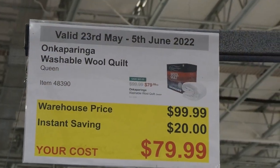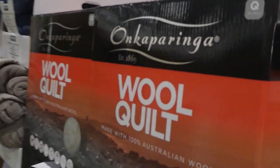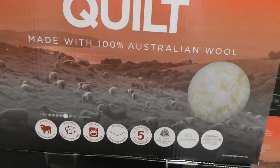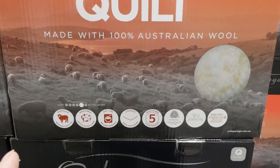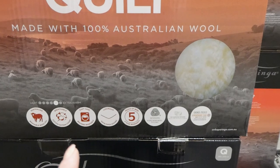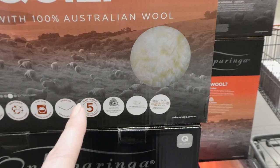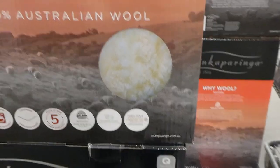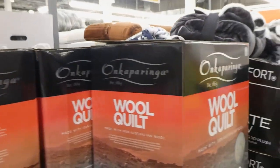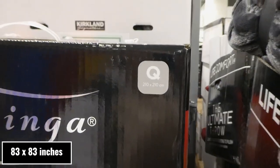Washable wool quilts in Queen. They're $20 off down to $80. So it looks like they come in a cream color. They're Australian washable wool fill, breathable cotton sateen cover, easy care, machine washable, luxurious satin piped edges. There's a 5-year peace of mind warranty, and the interior is pure new wool filling. So you can see it here, and it's made with 100% Australian wool. And then beside that, the Queen is 210 by 210 centimeters.